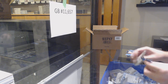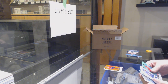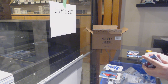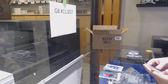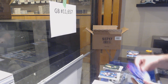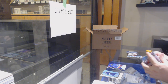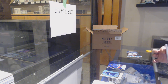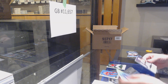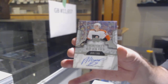See if I can get another 99. We got an orange of Claude Kanyemi for the Habs. Ice Premier's jersey, McEwen for the Vancouver Canucks. Preds of Forsberg, Sub-Zero. Kako for the Rangers. We've got a Carey Price green for the Montreal Canadiens. Exquisite rookie auto of Myers for the Flyers.